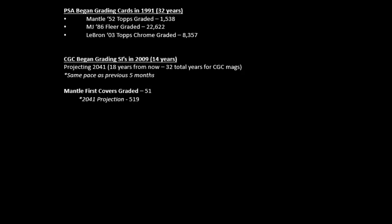So Mickey Mantle, as I mentioned earlier, there have now been 51 graded copies. If that continued to grow at the same pace that it has over the last 5 months, if it continued that for the next 18 years up until 2041, there'd be 519 graded copies of Mantle's first cover. Compare that to 1,538 copies of his key sports card. Muhammad Ali currently has 24 newsstand copies graded. 18 years later, if it kept up this same pace, there'd still be less than 100. Pele, 7. Same pace for 18 years, it'd be at 43.